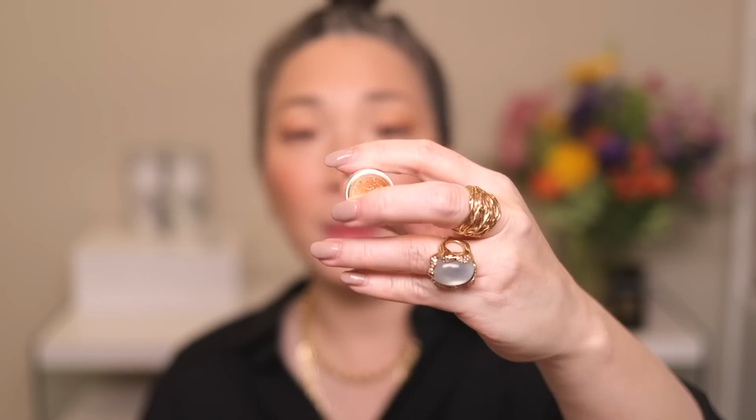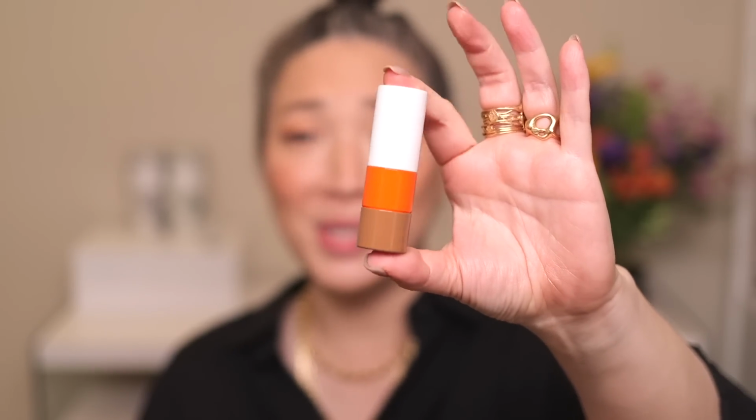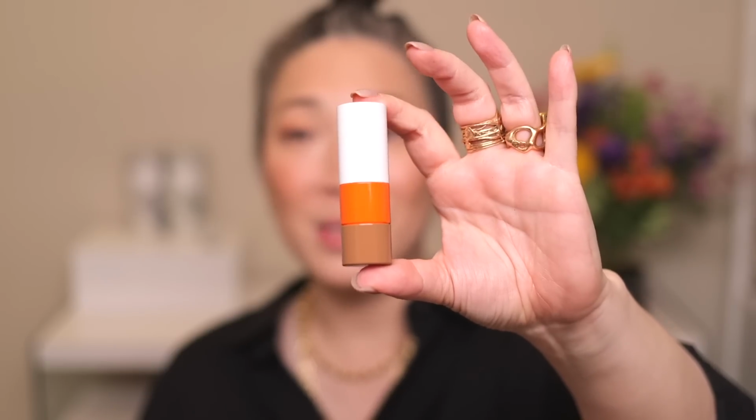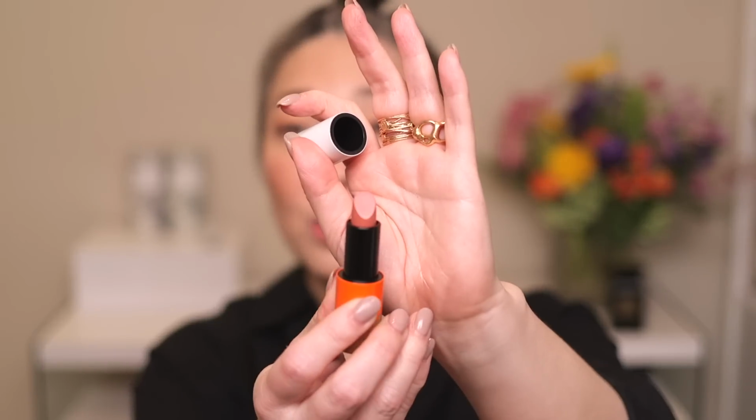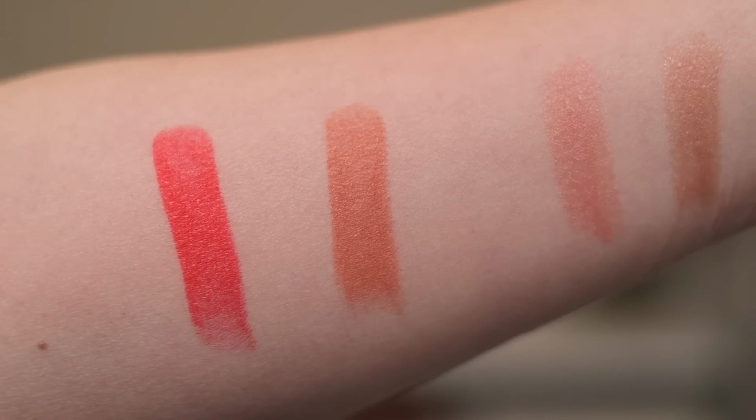But here is number 52, Coral Aqua. And here is number 17, Beige. I'm not going to try and pronounce that. It's number 17. And here is this packaging. This is beautiful. Here it is in the tube. And this is also the satin finish.